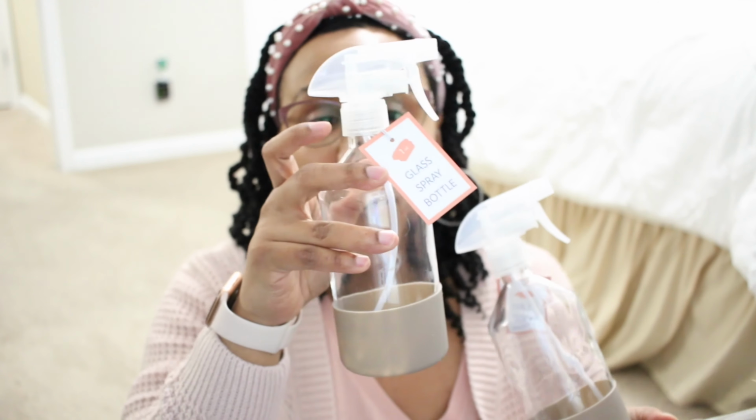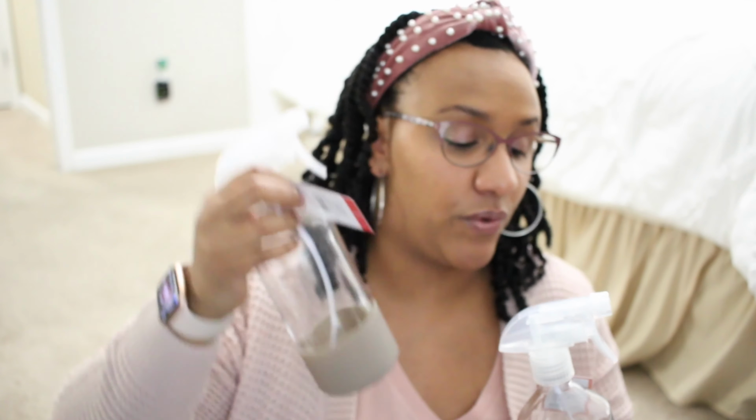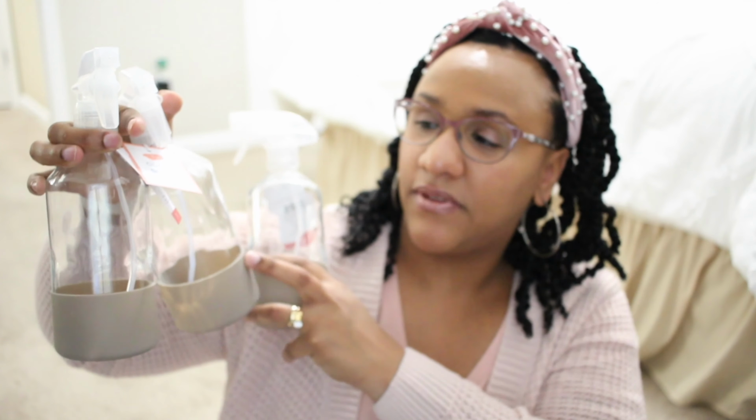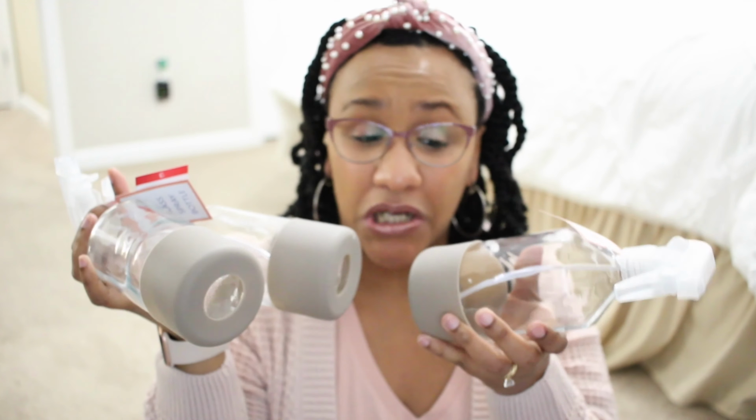Now, on Amazon, these are $16 a piece, but at Target they're only $3. So that's a very great deal. If you're looking for glass bottles for your cleaners, these actually look like the Grove Collaborative ones, because you know it has that silicone thing around here, and you can find them for $3. So that's not bad. They also come in different colors, but these were the only ones left and the only colors. So you know, beggars can't be choosers, right?